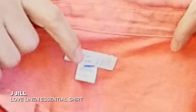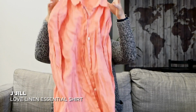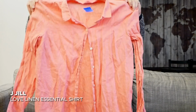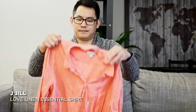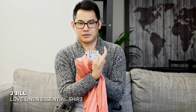This one I think was a solid pickup. J. Jill, which I tend to pass on these days, but this is a Love Linen essential shirt, 100% linen for women, in a nice coral, salmon-esque color. No flaws. It's a very nice basic to have. Even though we're heading into winter, this will probably have to wait until the spring before I list it, but I really like this shirt. It feels good. This one cost $4.99 as well.